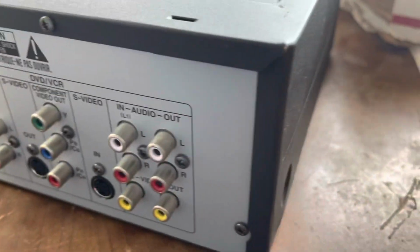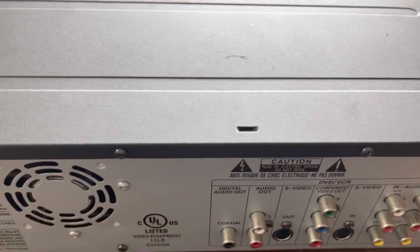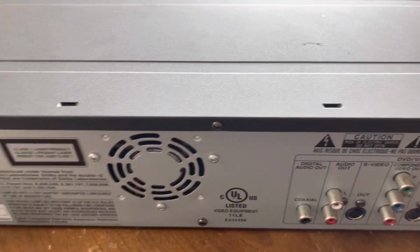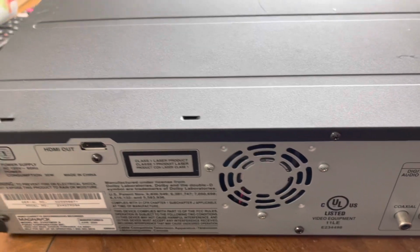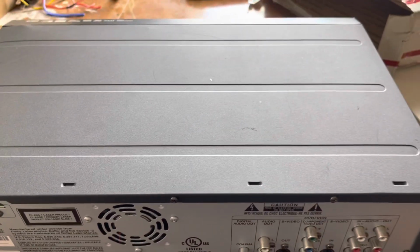Yeah, there you go. It's caved right there. That's where it took the hit, probably where the box was bent in. But in all honesty, I'm quite impressed this thing survived better than what I would have expected it to. And there's no pieces rattling inside, too, on top of it.